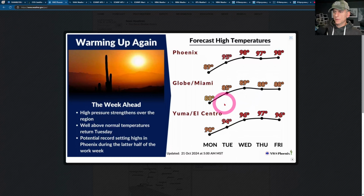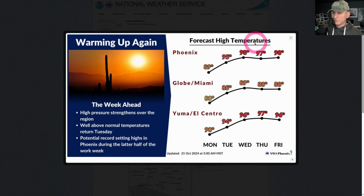Taking a look at Phoenix, I do want to mention this. Things are going to start to warm up again. We could even approach some record high temperatures again later half of the work week. So yeah, sorry to bring that news to you. Across portions of Arizona and some of the desert areas of California, it's going to be warming up quite nicely as well.